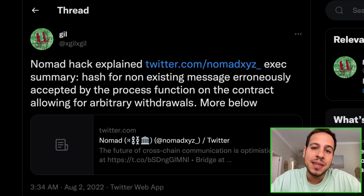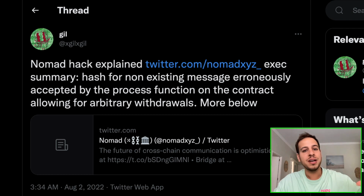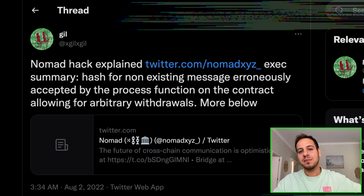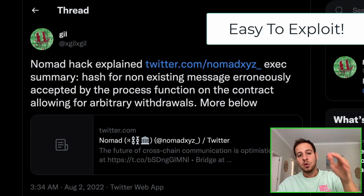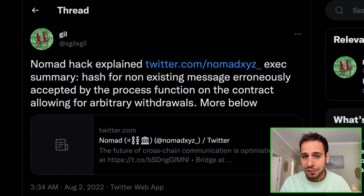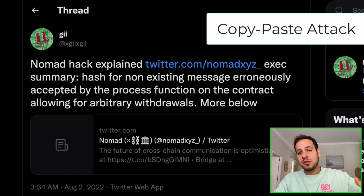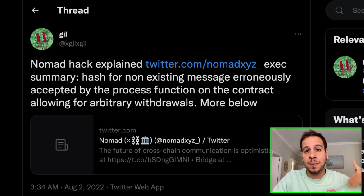Alright, so now let's deep dive into the vulnerability and the exploitation. This vulnerability is not very easy to detect, but very, very easy to exploit. Now let's look at this great thread by Gil that explains exactly how everyone could exploit this vulnerability and steal the funds without deploying any smart contracts, just copy pasting a transaction and sending it through their own wallet or through Etherscan, the website, connecting the wallet to Etherscan, and just repeating the transaction.